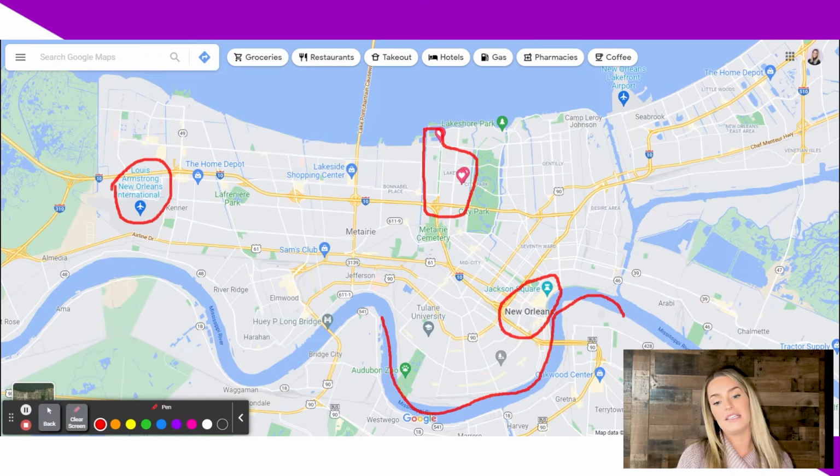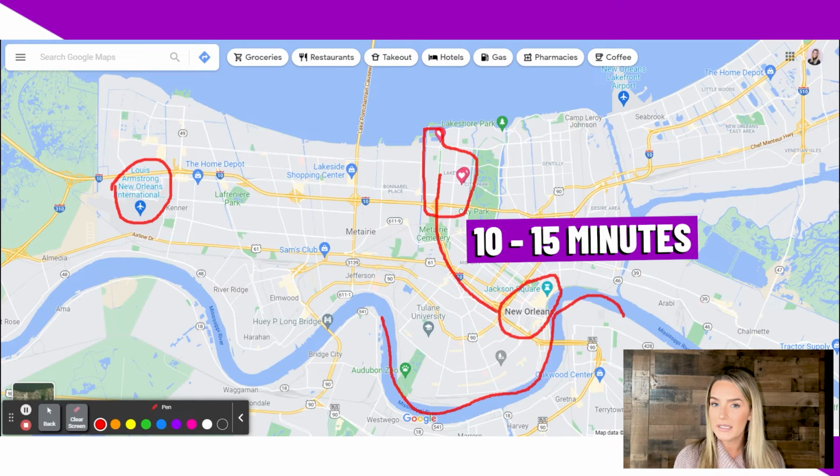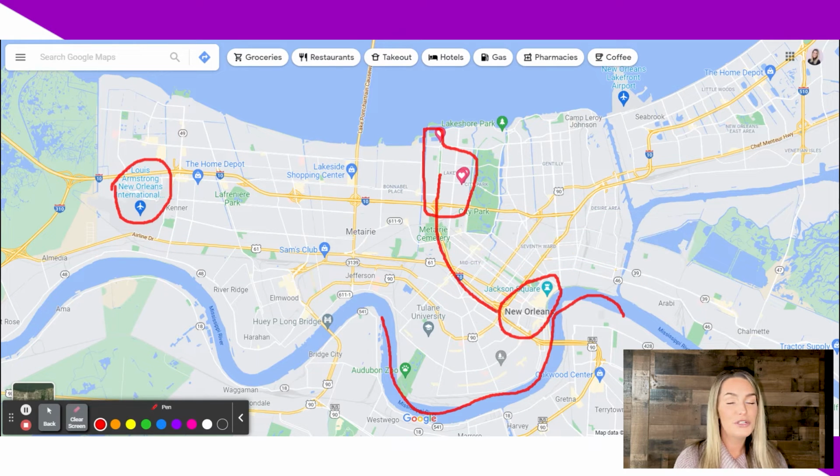Let's talk about some distances to some of those places. The CBD from Lakeview is going to be about 10 to 15 minutes. That is without too much traffic. So if you're traveling during rush hour to any of these places, I would definitely advise using some sort of navigation app like Maps or Waze. But without any traffic, you can count on getting to the Central Business District in a little over 10 minutes.